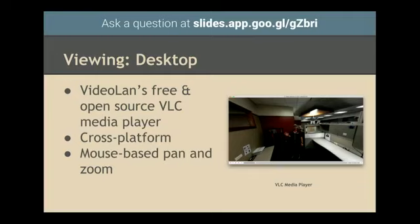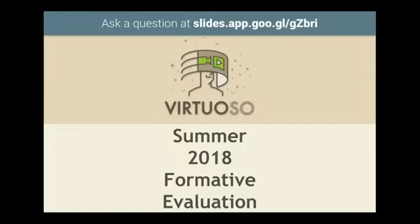You can also use the VLC media player on your desktop and use a mouse to move around in the environment as well. And VLC is free and open source that you can download. So let's talk a little bit about our formative evaluation.